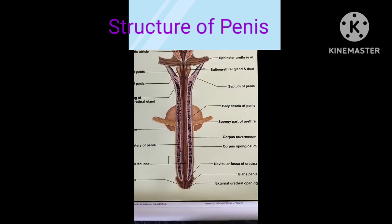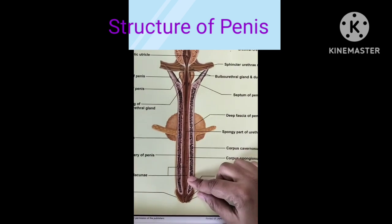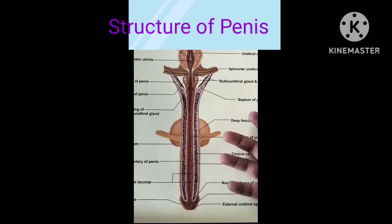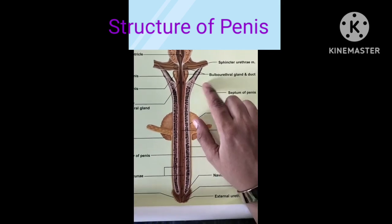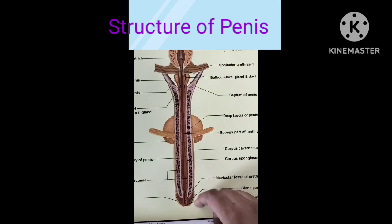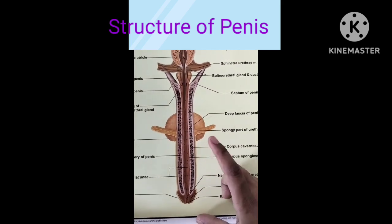Now, the seminal vesicle fluid forms about 60% of the semen, and it contains fructose. Fructose is a sugar which provides nourishment to the sperm during their journey through the female genital tract. So this is very important, you should know.